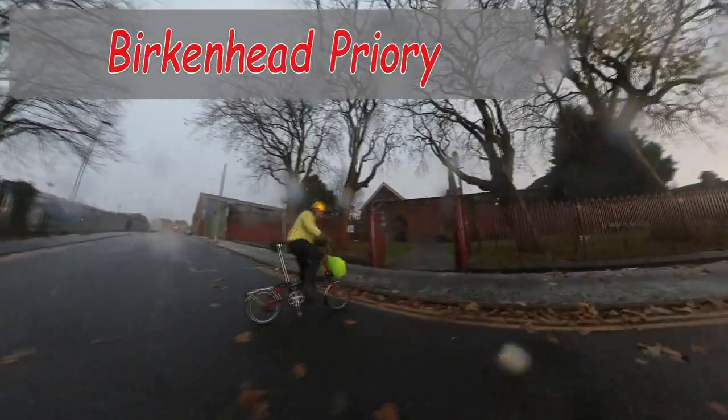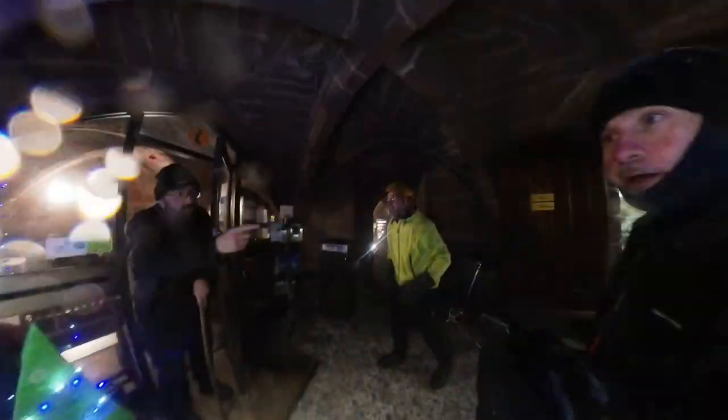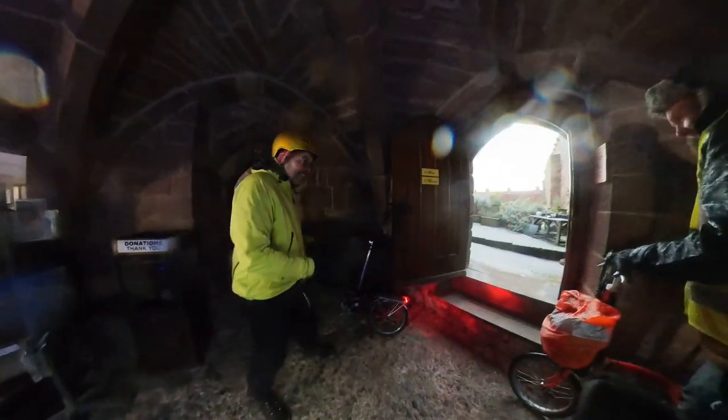Due to the amount of snow that started to fall, we decided to take some shelter in Birkenhead Priory, which is the oldest actual building still standing on the Wirral, and it dates back to 1290.